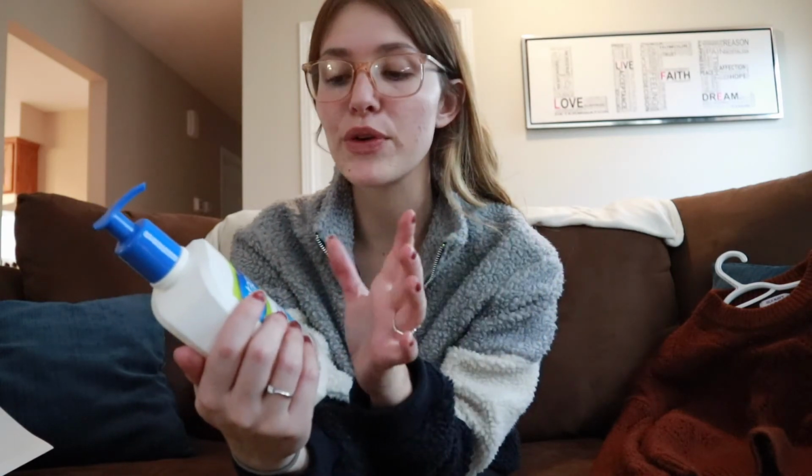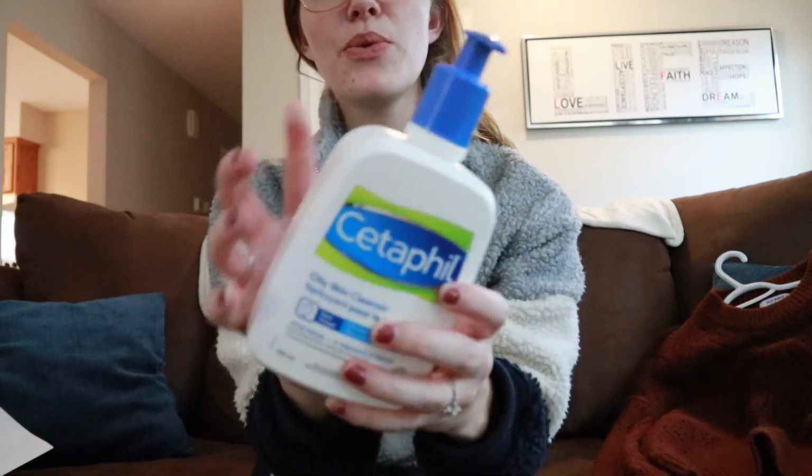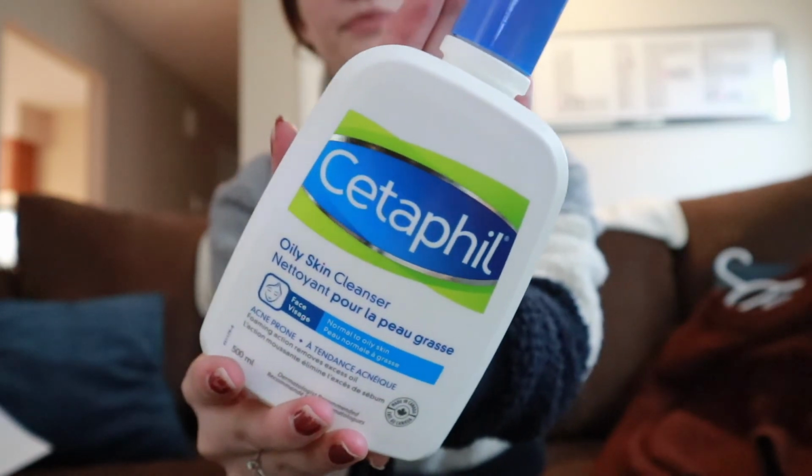And then going on with skincare, I've recently been using the Cetaphil Oily Skin Cleanser because I do have oily skin. I've been going through a bunch of different kinds of skincare, and none of it was working. This is finally working for me. I only have a little bit of breakouts going away. I've only used this for about a month now, so there's still a lot of time for it to work. But this is the one that I got.